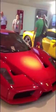Here's some of the more modern cars. Here's an Enzo. I love the yellow. Yellow's my favorite color. It was Enzo's favorite color as well.